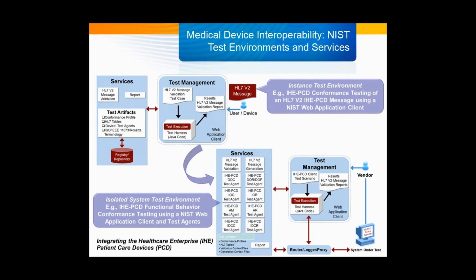And then very specific test suites are written which these test services emulate. So we can, again, either act as an actor, or we can just do static validation like the top part, the instance test.